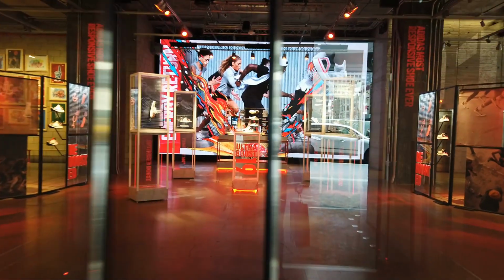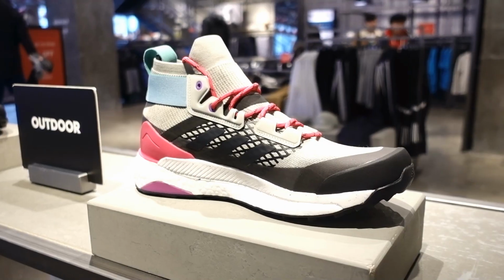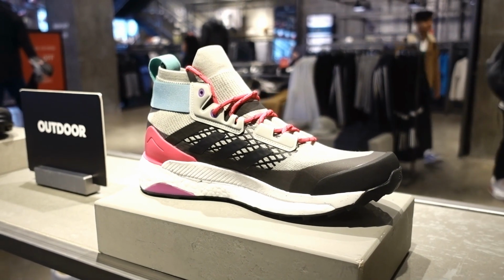Earlier I mentioned that I was in New York. I'm so glad that the Adidas flagship store was just a few blocks away from my hotel, over at 5th Avenue. So the Terrex Free Hiker was just sitting in the middle, away from the regular wall. It was on a standalone display table, and it just stood out.